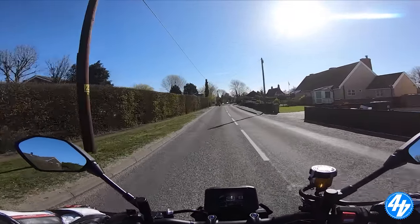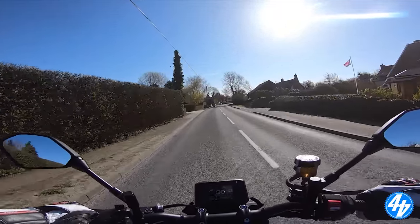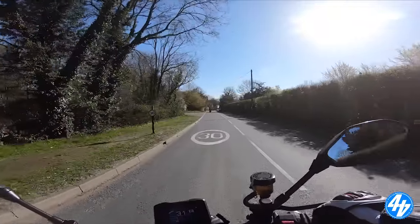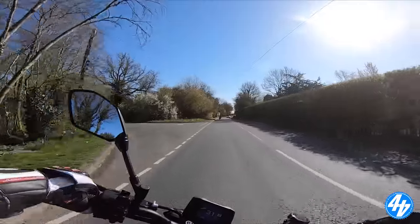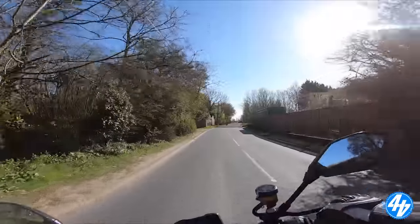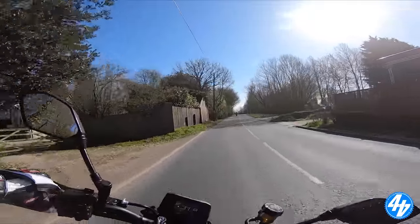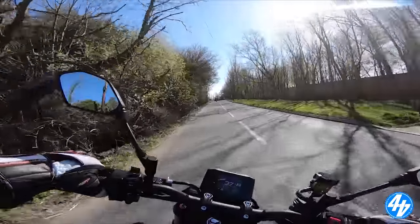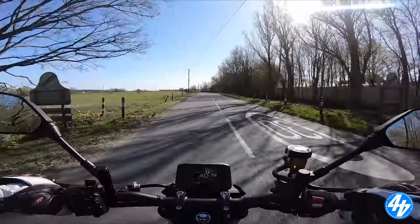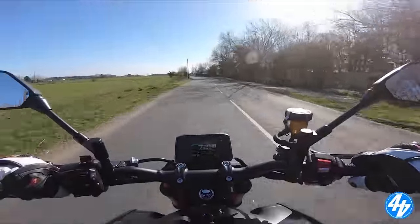Well, the chassis is lighter and stiffer. It just feels a bit more sporty. You can tell it's lighter because it just dances around the road effortlessly. I mean, the other one was pretty agile, pretty nimble, but this has just got that edge on it. And then when you open the throttle, it just takes off.